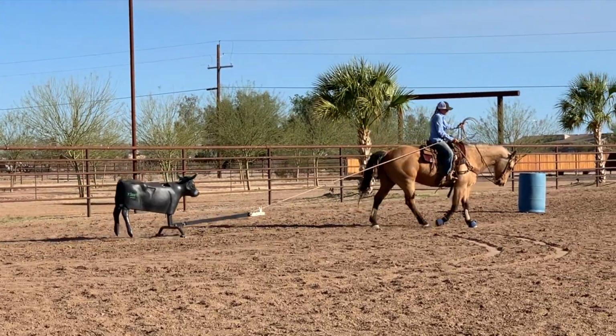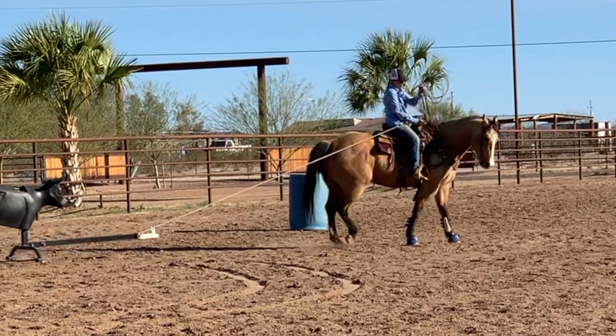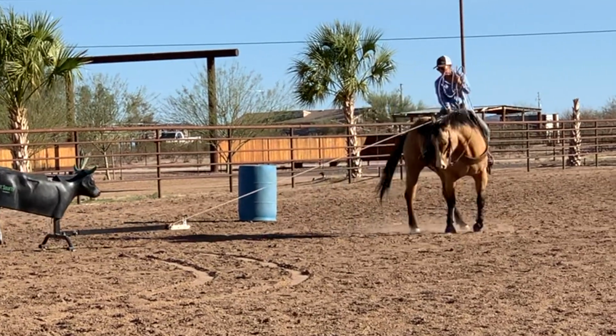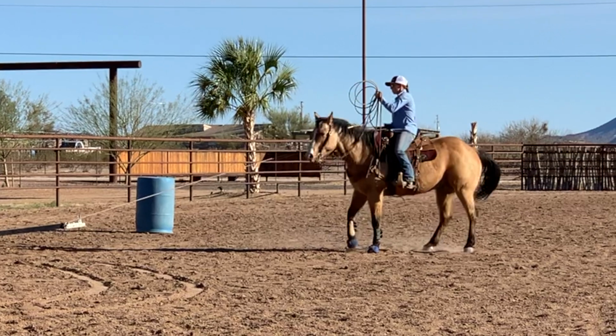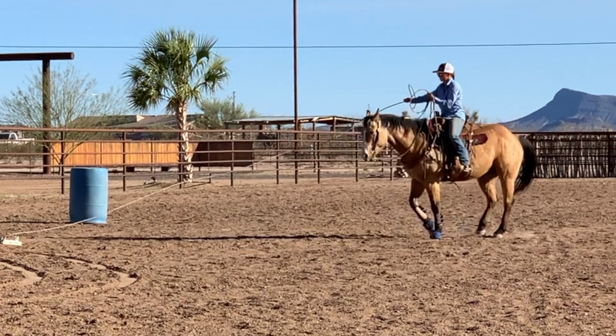Okay, Koda does great on this one. It's a really good example. As soon as I pick him up, he brings that nose right to the right inside. His legs swing over, he backs up, shows me that he's on his back end, his front end is free. Really, really good.